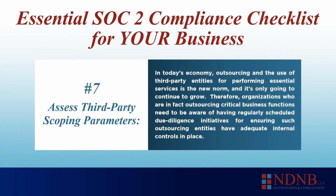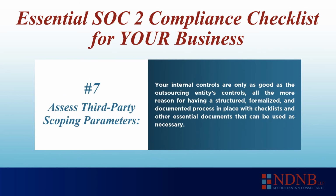Number 7, you want to assess third-party scoping parameters. All right, look, in today's economy, everybody's outsourcing to everybody. So basically, outsourcing the use of third-party entities for performing essential services, well, that's the new norm. It's only going to continue to grow. Therefore, organizations who are in fact outsourcing critical business functions need to be aware of having regularly scheduled due diligence initiatives in place for these actual entities. Your internal controls are only as good as the outsourcing entity's internal controls. All the more reason for having a structured, formalized, and documented process in place with checklists and other essential documents.